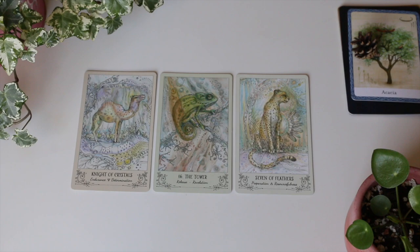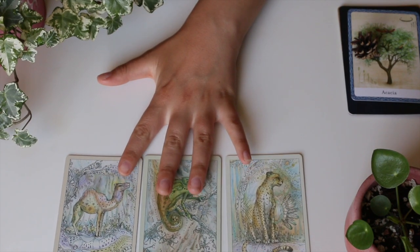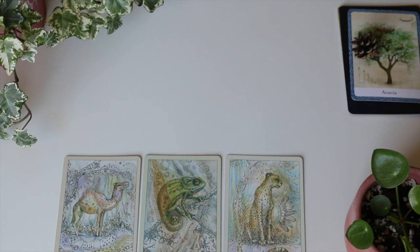So I can see that there is a clear cut from old roots that have been getting a bit stagnant, moldy, and not helping you to grow, but this person will. So there is a great potentiality here between you two guys. So this is definitely what would make you the happiest regarding this loving relationship with this person. So let's see now the challenges. Okay, so we're gonna shuffle the cards again.